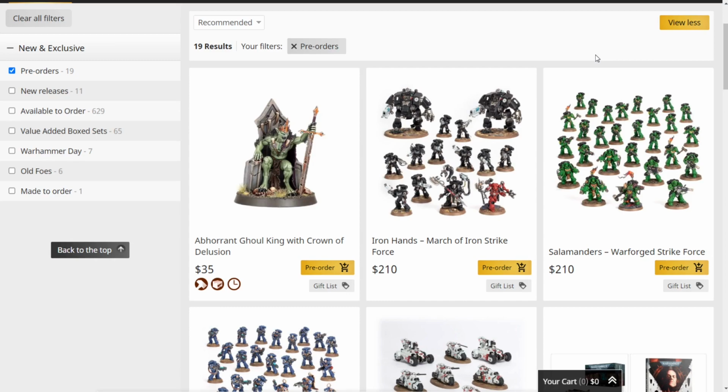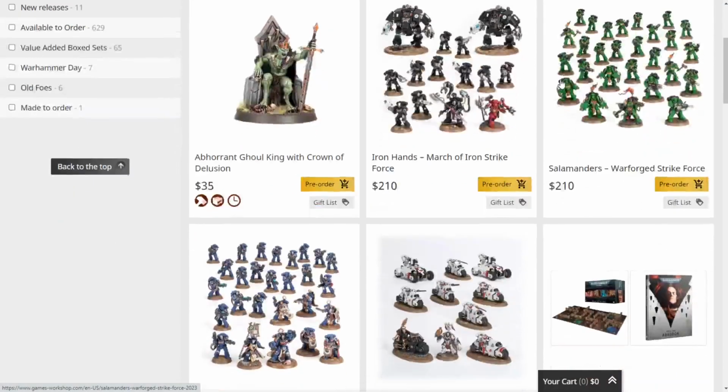Alright, and then next we've got our Space Marine Battle Forces. So we have 4 new Space Marine Battle Forces. Suddenly everything is making a little bit more sense, as we saw the initial 2 Battle Forces were Space Marines for Christmas and then 4 more to follow.